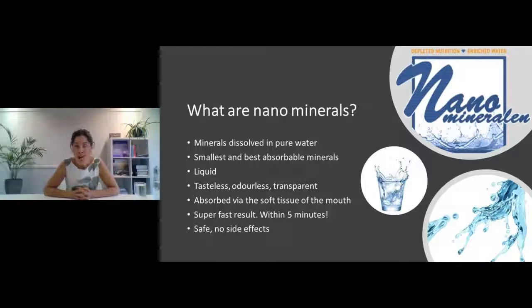Nanominerals, in short, I think most of the viewers we have today know this already, but the most important things are they're teeny tiny small, so they go via the soft tissue of the mouth straight into the bloodstream. And the good thing about that is that it works really fast and it's very efficient. And because of the oligodynamic effect, which basically means that with less amount you have more effect, or efficacy, it's very safe and you have a fast working.